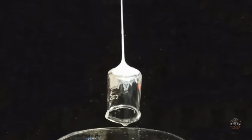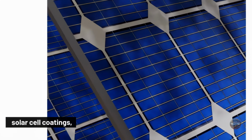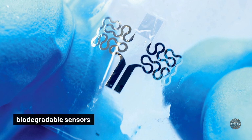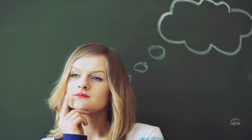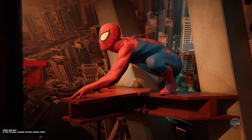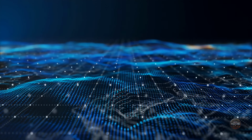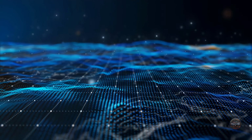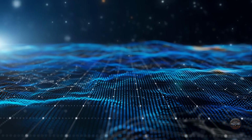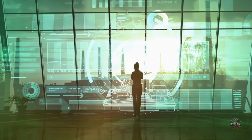These silk fibers could revolutionize industries. Think underwater adhesives, solar cell coatings, eco-friendly microchips, and even biodegradable sensors. What do you think? Could this lead to the next wave of wearable tech, or maybe even Spider-Man-inspired rescue tools? As exciting as these advancements are, it's also a reminder: with great technology comes great responsibility. We need to think about the environmental and ethical impact of innovations like this.